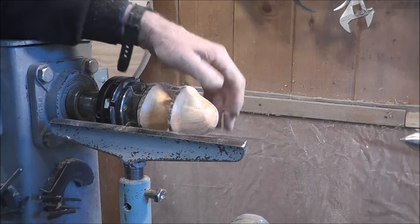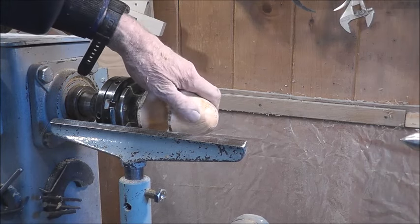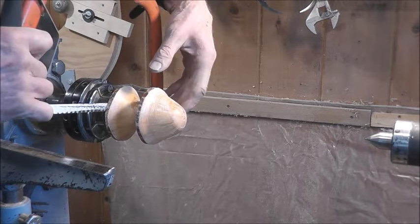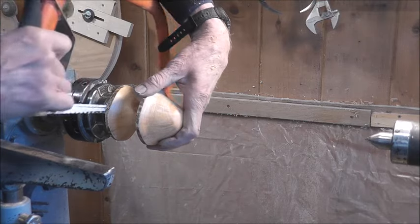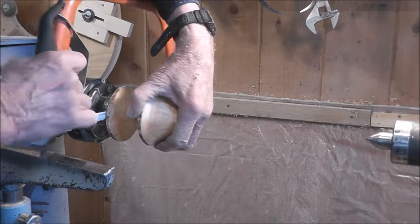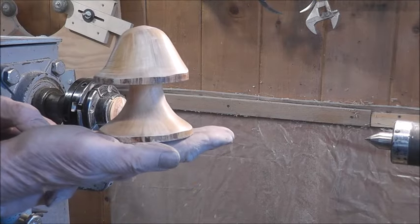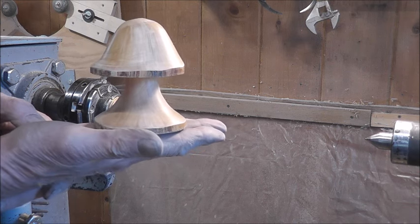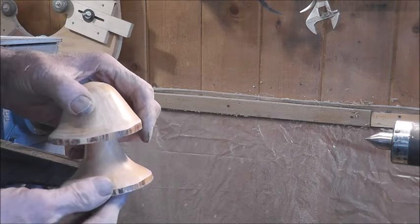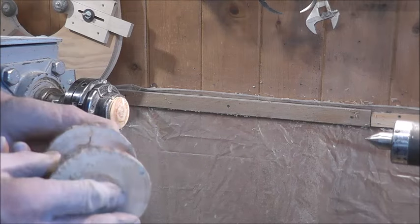Okay, I don't want to go so far that it falls off. It's quite loose there, so I'll just take a saw here and cut it off. Okay, and there's a pine mushroom, a genuine pine mushroom. Okay, there's one more step I'm going to do here on this, and we'll call it a day. I'm going to sand the bottom here too, but I'll just do that.